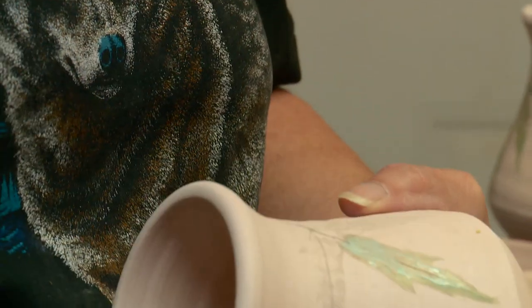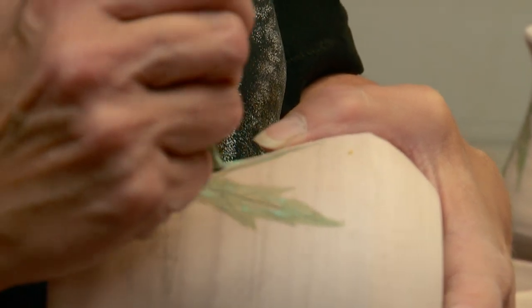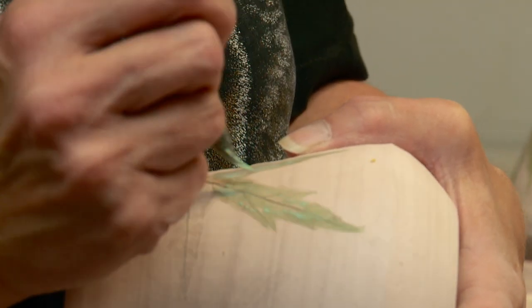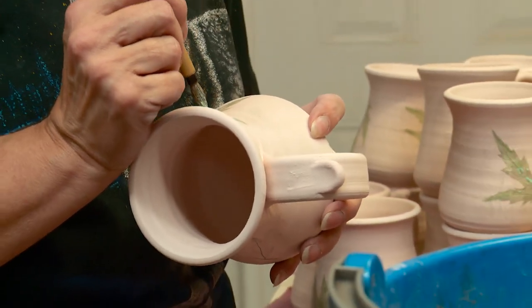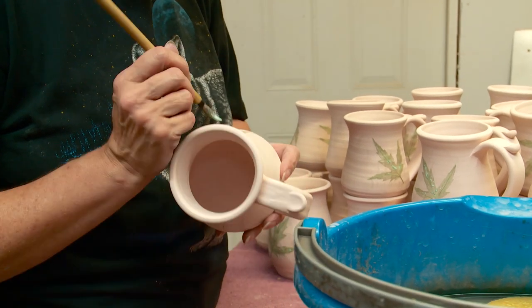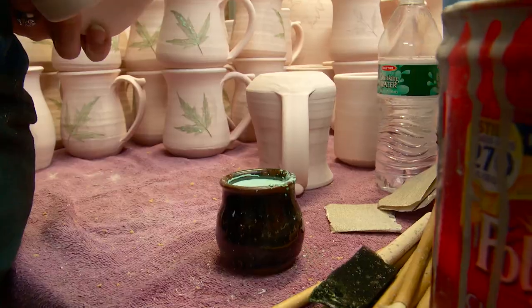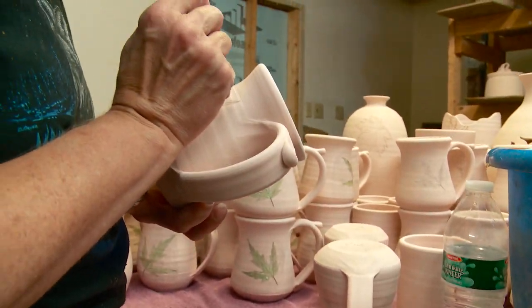Now the wax keeps the glaze off of it. It'll bead off when we glaze the pot. It'll bead off wherever the wax is. Then when you put this in the kiln to do the glaze firing, to melt the glaze, the wax will burn away and it just leaves that leaf.